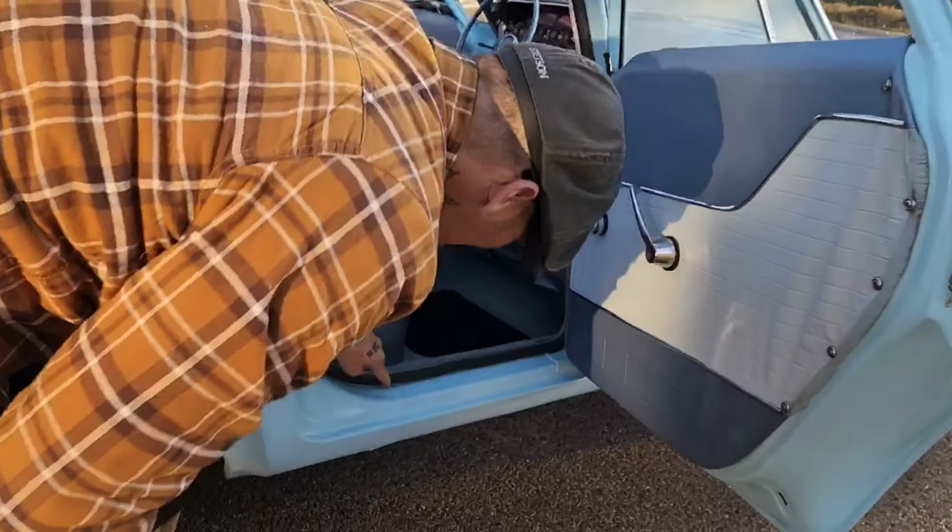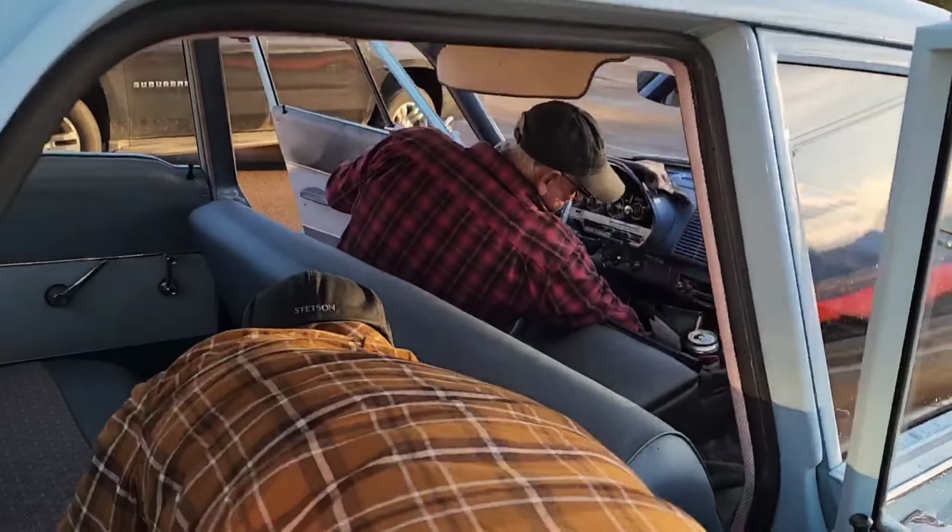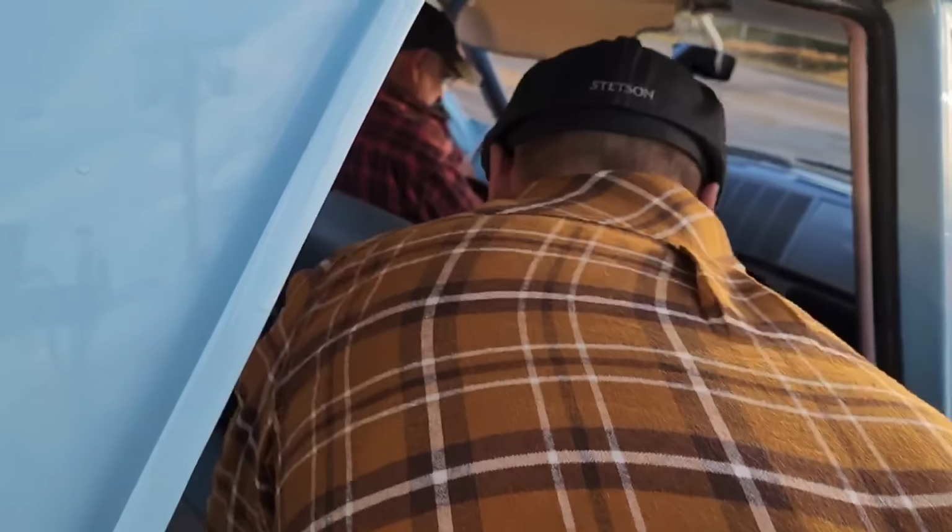This is another thing I like. See all the spot welds here? The sills are right on, even though you can see it's starting to take its toll. This side is decent. Carpet's nice in it.